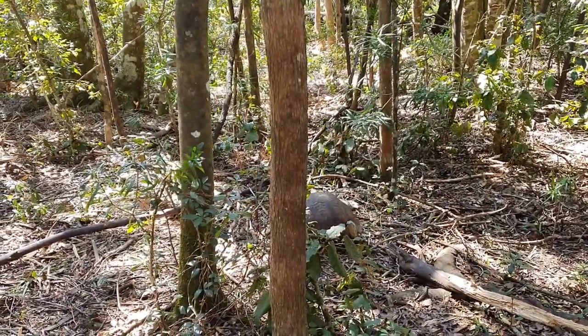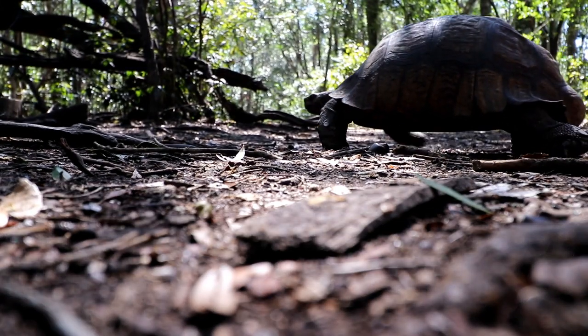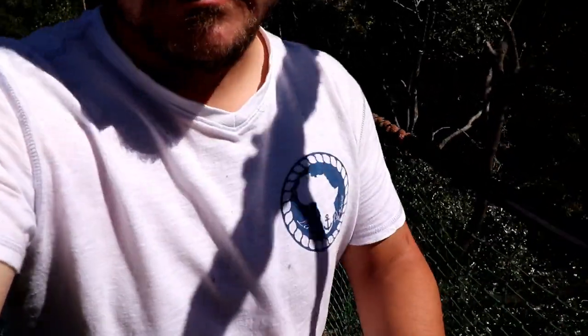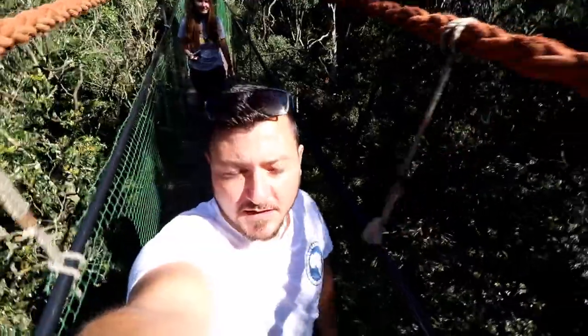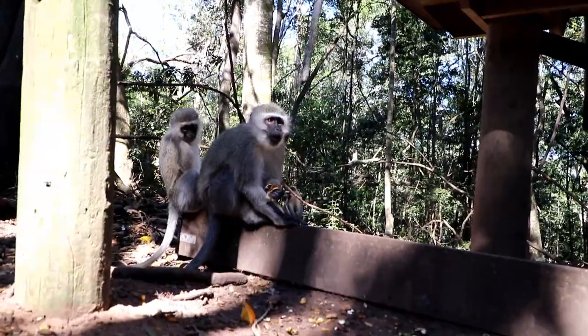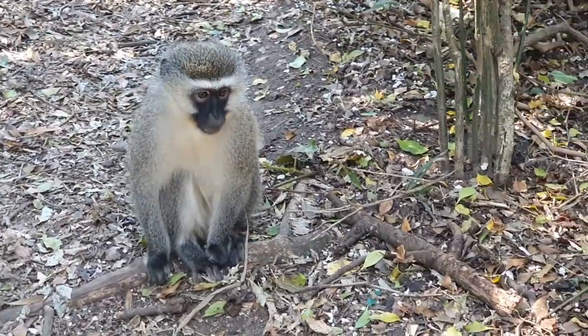And we saw Mr. Tortoise. Taking a walk. Check out this guy. Just monkeys all over the place. Who is that? It's insane. It's just dense forest. Bush everywhere. The vervet monkeys were feeling very playful.